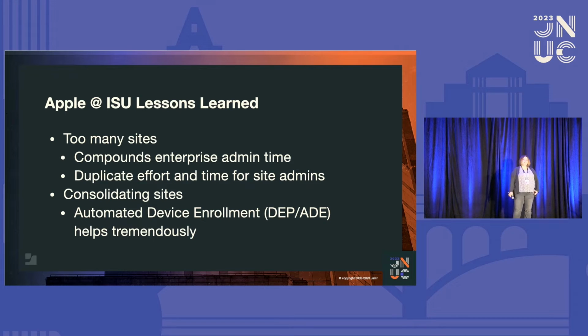And the problem with having so many sites, when things are so siloed, is there's a big duplication and replication of effort for the site admins. And there's a lot of chances for things to go wrong, right? How many Google Chrome policies do you need? You don't need 54 or 64 or 70. So we really try to limit the amount of sites. That's the thing that we've learned.